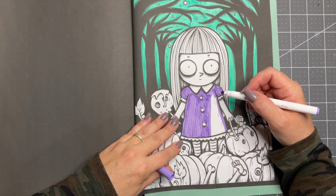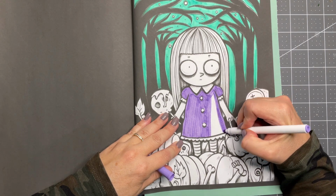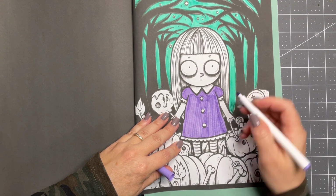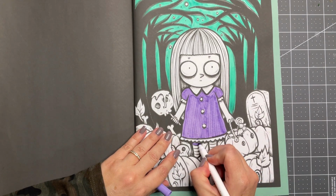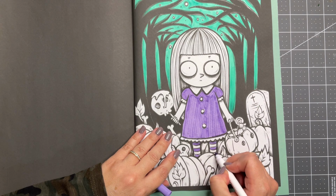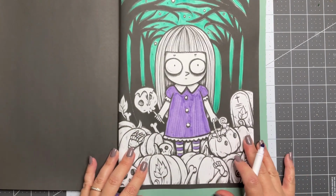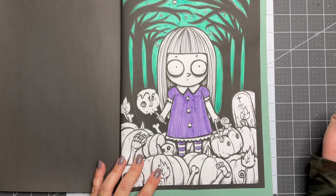All right, what is your favorite color palette for Halloween? I am pretty basic, although I love looking at different color palettes, and it just depends on the picture, honestly. But yeah, I tend to gravitate towards traditional Halloween colors. Green, purple, orange, which, funny enough, is going to be the colors that I use in this book, too.